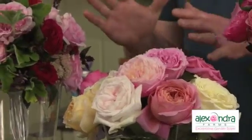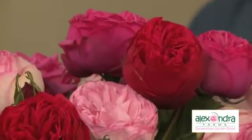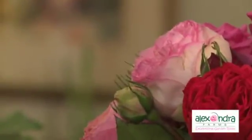These roses are magical. With the fragrance and the colors, it's so romantic and it's perfect for any wedding or special event. But at the same time, these are garden roses that you can use every day. You can have them around all the time because their performance is exceptional.